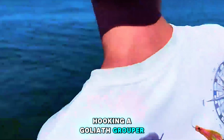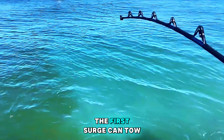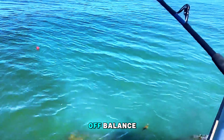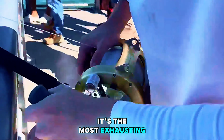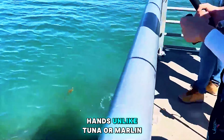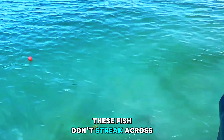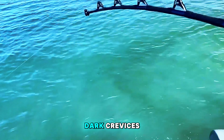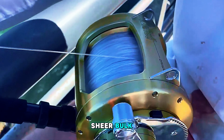Hooking a Goliath grouper is like attaching your line to a freight train. The first surge can tow a small boat, snap rods, or rip anglers off balance. Many seasoned fishermen say it's the most exhausting few seconds you'll ever experience with a rod in your hands. Unlike tuna or marlin, these fish don't streak across the horizon. Instead, they dive vertically into dark crevices, pulling with raw muscle and sheer bulk.